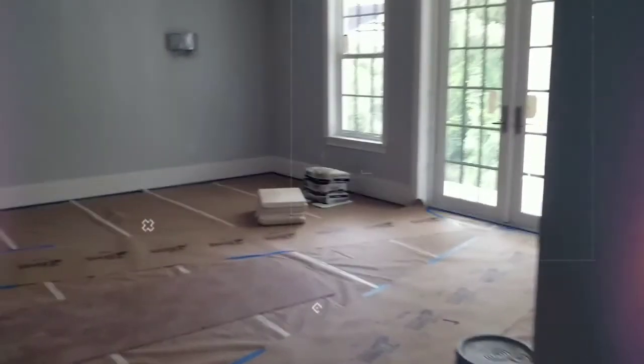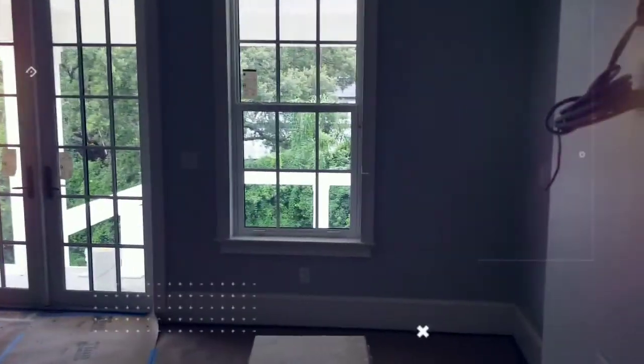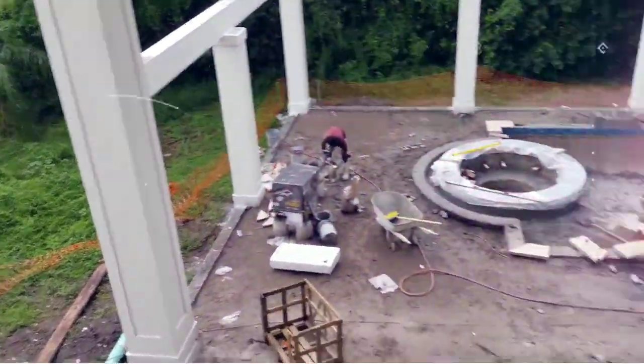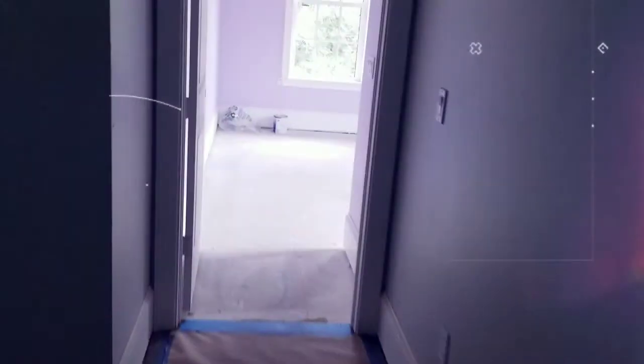So this is the bedroom. Yeah, this is the master. Out the balcony. The balcony. Pool. And I guess this is a closet. Too dark in here. I would have turned the flashlight on. That's another room. Let's go look at the bathroom.